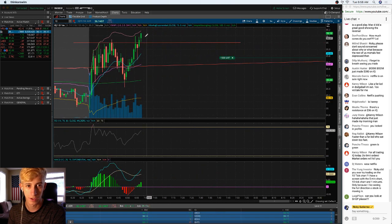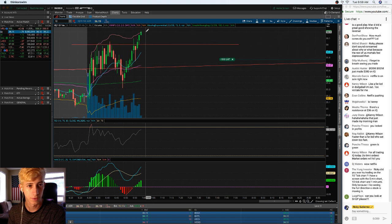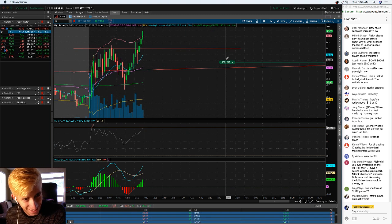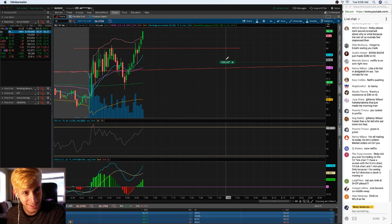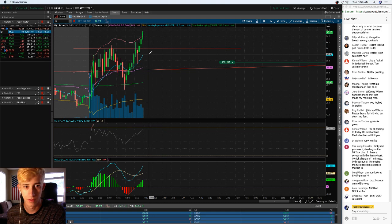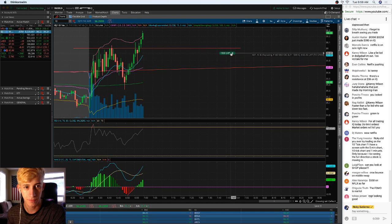Although I really want to get into IQ because of how much it's pushing up right now, I just have to make sense of it being very overextended. So, this general area of 35 now.